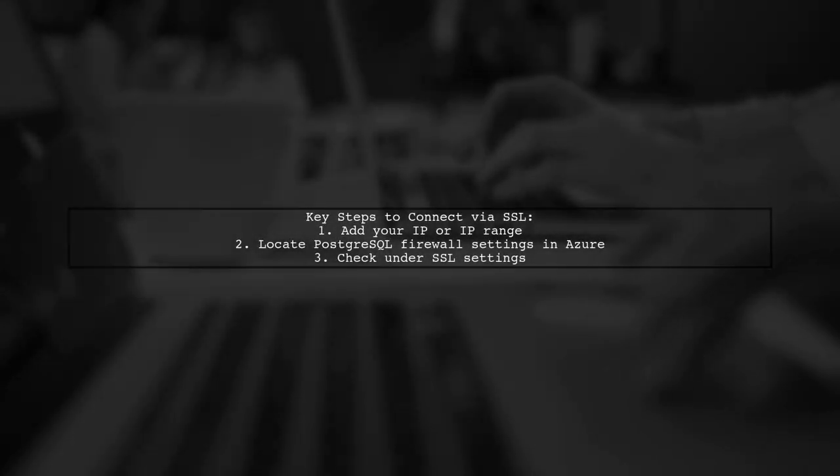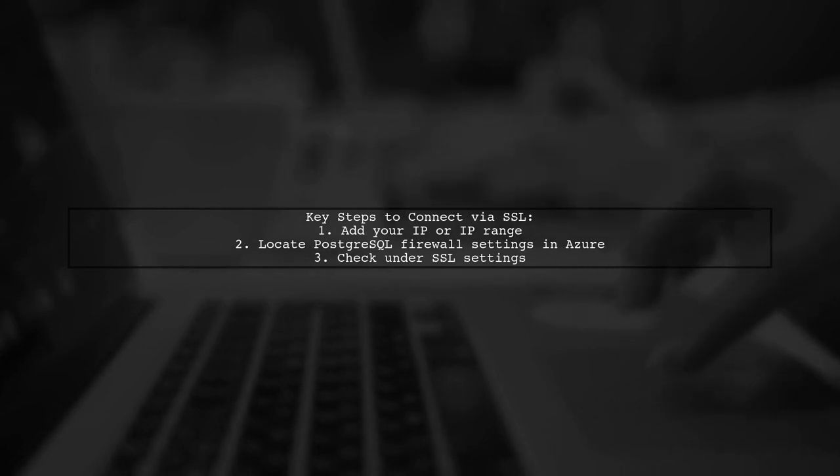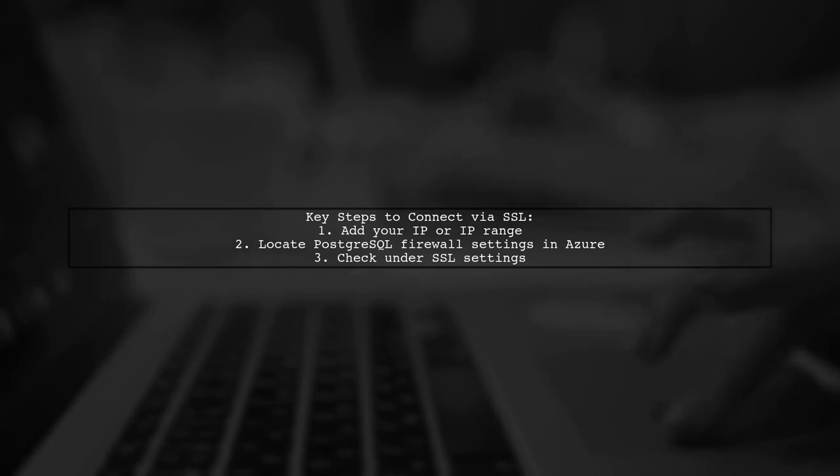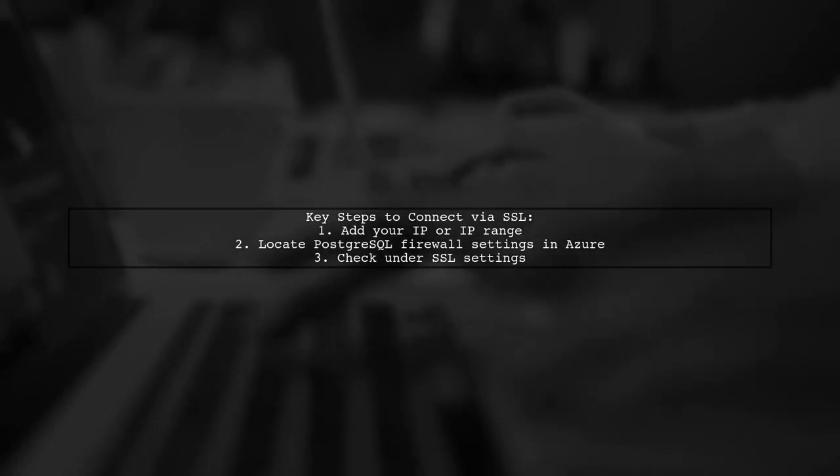To connect your Phoenix web app to PostgreSQL via SSL, make sure to add your IP address or IP range to the PostgreSQL firewall settings in Azure, located under the SSL settings.